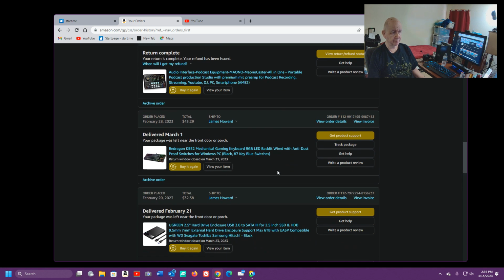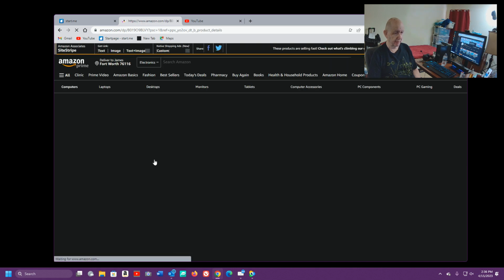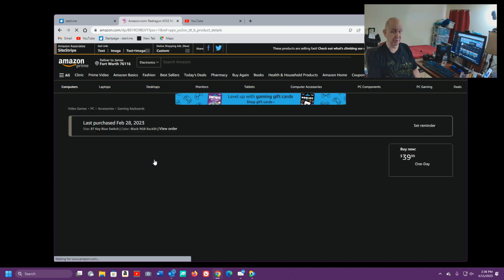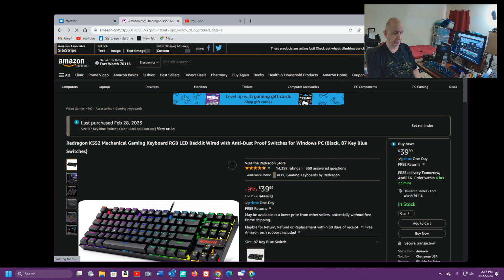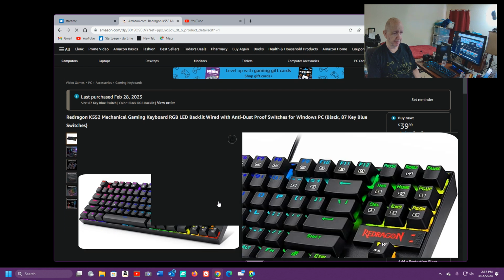Here's the Red Dragon K552 mechanical gaming keyboard. Not fancy at all, but it's smaller. And I think it does not have the keypad, I believe. And I really don't need a keypad. Yeah. Well, you can see the way they did that here.